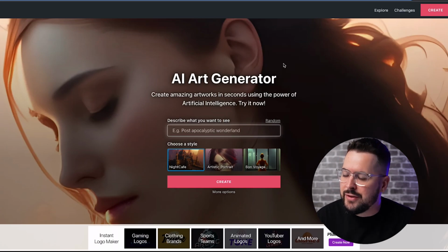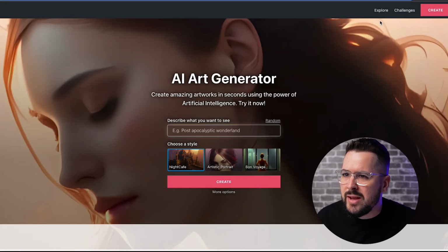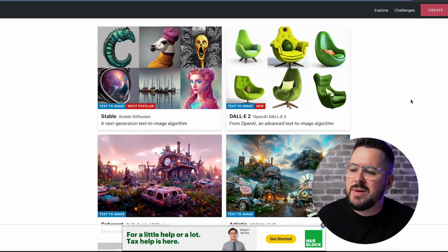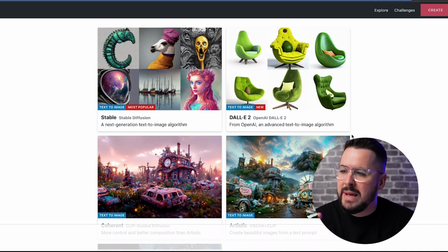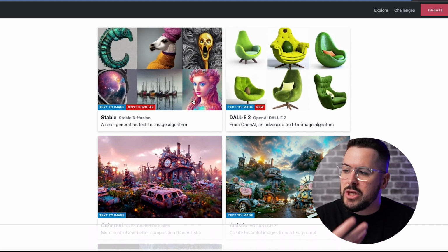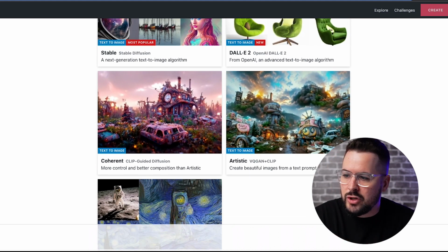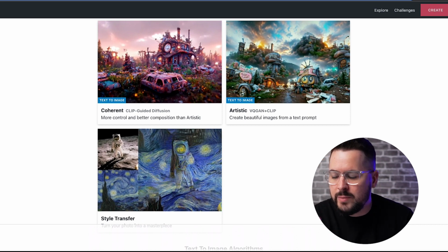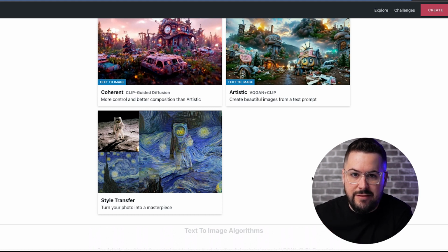Another one that is out there is called Night Cafe. Now, I think Night Cafe, from my experience, is a little more advanced, maybe a little difficult to work with, but it does have some additional options if you're wanting to do some specific stuff. You see here on the create page that you can actually pick if you want to use Stable Diffusion, the DALL-E algorithm, if you want to use coherent, artistic, or style transfer. Style transfer is especially cool because you can upload a photo and it can kind of work off of that photo to create something maybe similar or with a similar look.